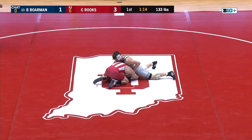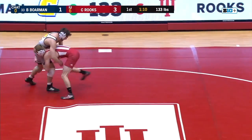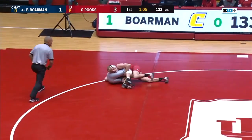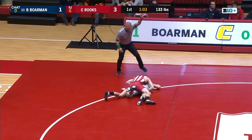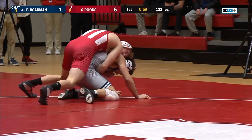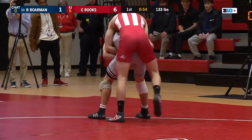Rooks in on a single leg once again underneath the heavy hips of Borman. Rooks just explodes up, trying to double off on the edge. And they call him out of bounds. No, they don't. They do award the takedown. It looked like the official called him out of bounds for a second. He determined they're still in, and Rooks, 2 takedowns with a minute left in the first period.